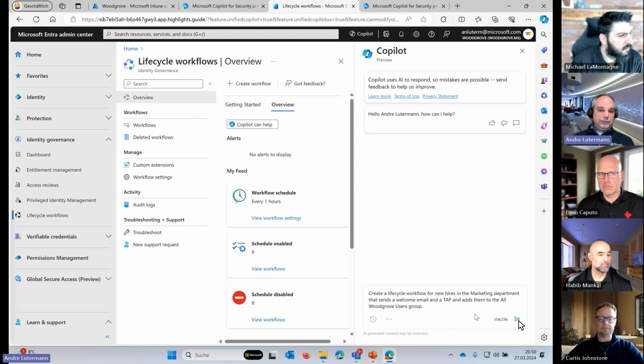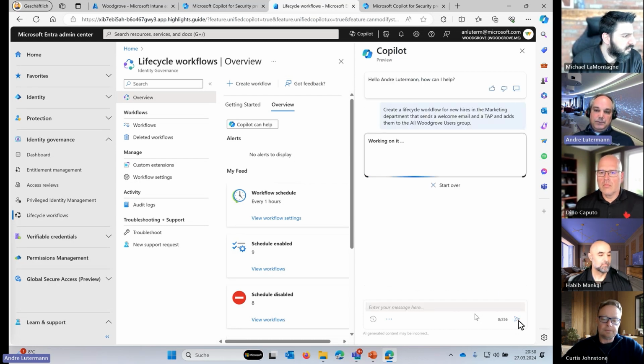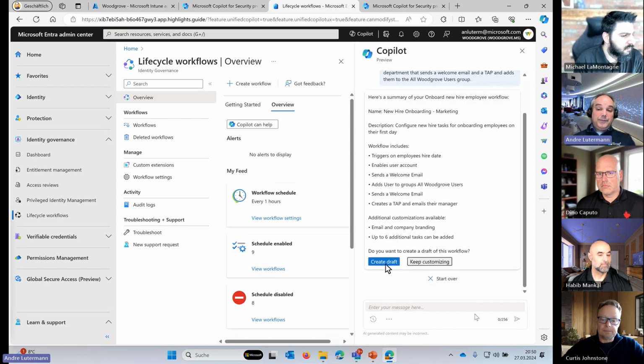I'm not quite sure how to really configure all the different policies around that and integrate that with my conditional access as well. So I just say, oh, maybe Copilot can help here. So it's usable not only from a security standpoint, but also from an administrative and configuration standpoint, and says, okay, here is what we would like to do.